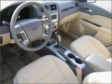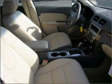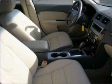He's always hot and she's always cold. Solve this problem while driving with dual temperature controls. There's nothing like a sunroof on a nice day.